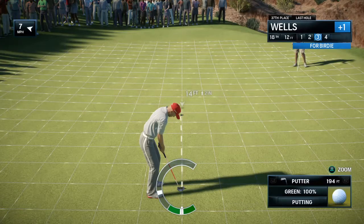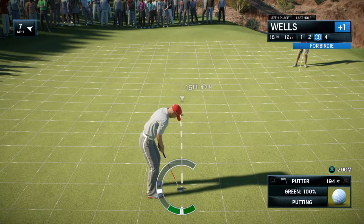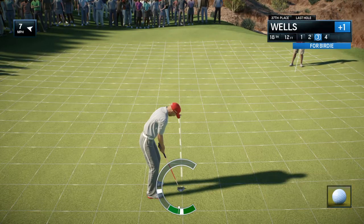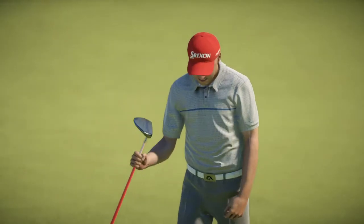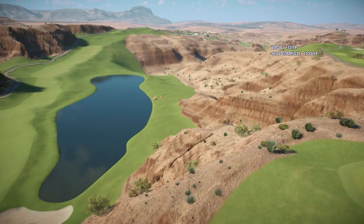Frankie's going for 2 birdies in a row. If he can knock this one in, then that's certainly going to help the confidence. Well, that'll put the smile back on the face.